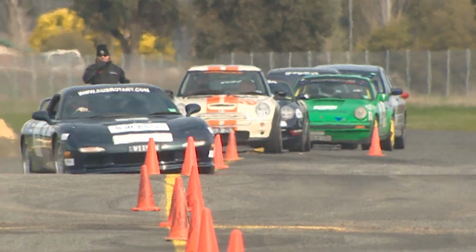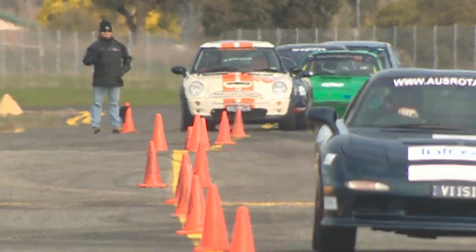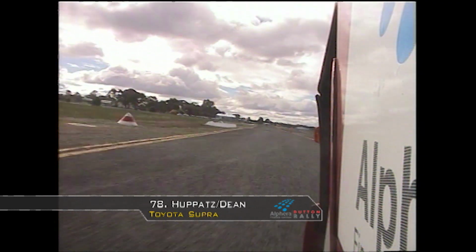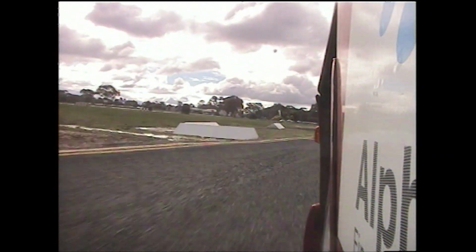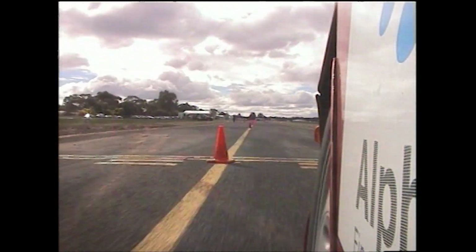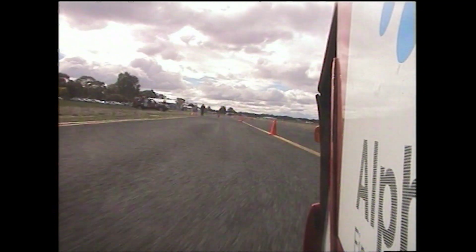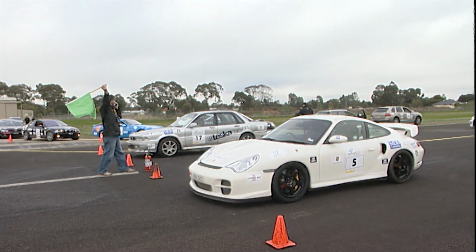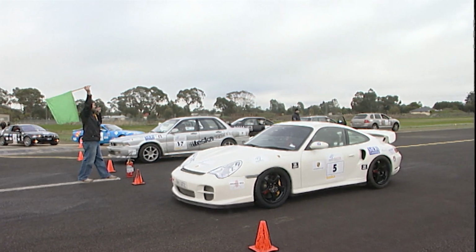The other test of the day was the slalom. Pretty self-explanatory, but let's have a look at what the drivers had ahead of them. Let's check out the field now as they go through their paces throughout Shep.